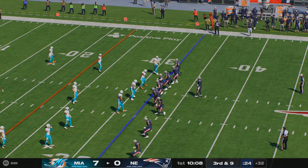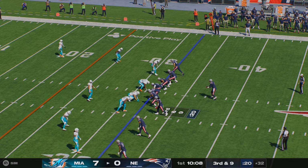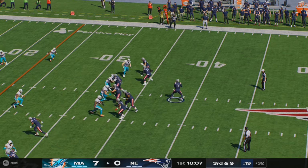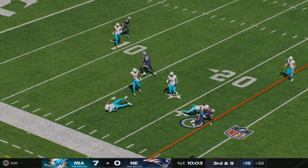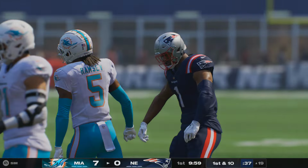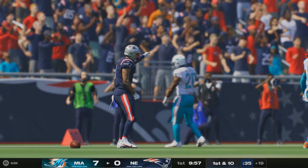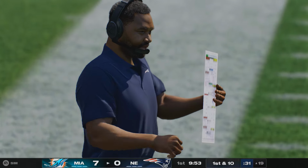Now they got to get to the 23 here on 3rd. Brissett sets to throw it. He's got his target. That's complete. And he's got another 1st down as he's brought down at the Dolphins 19. That one goes for 13 yards, and it moves the sticks.